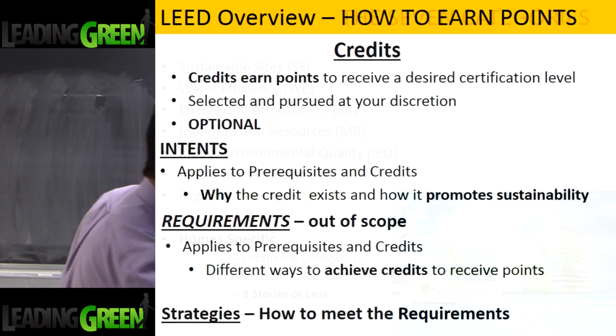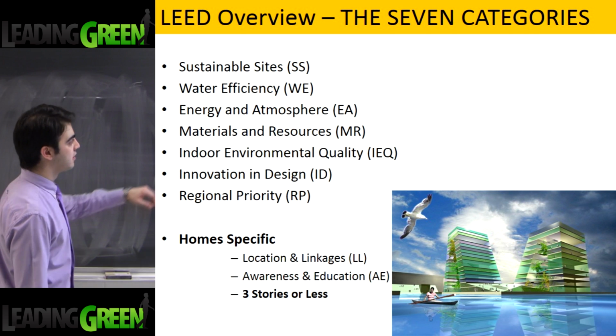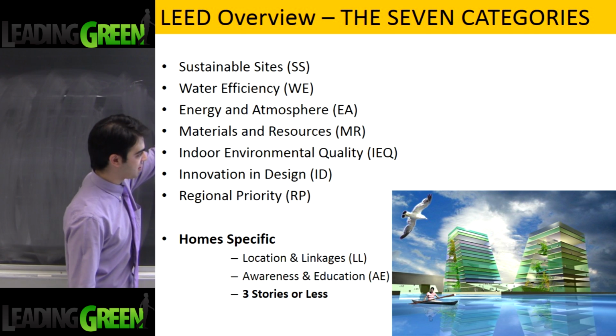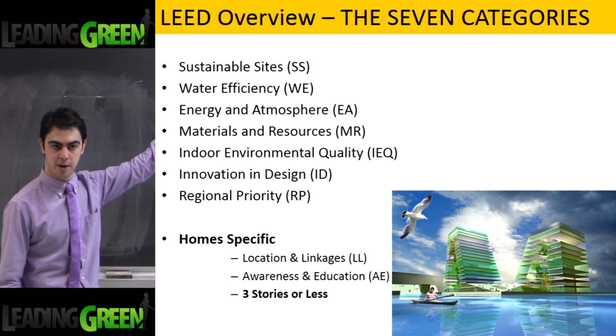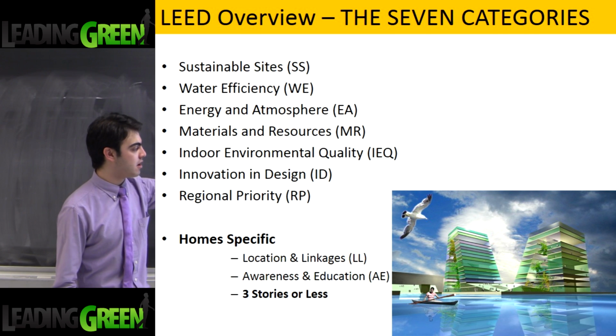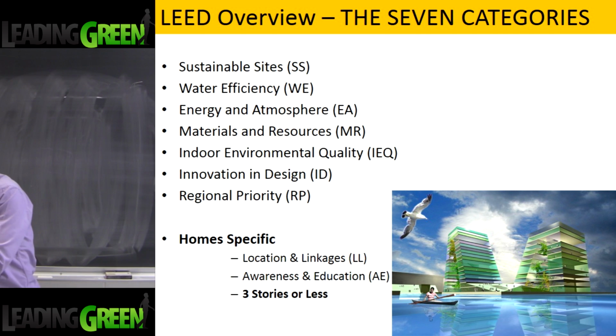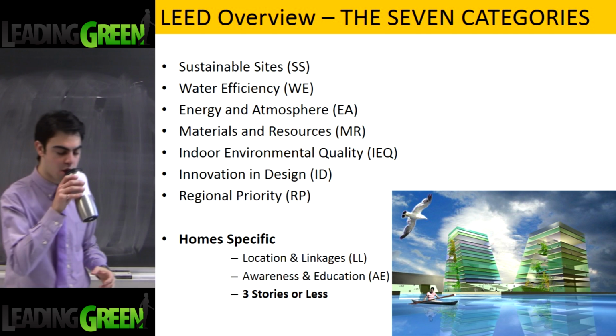So what are those categories? 5 main categories make up 100 points. Sustainable sites, water efficiency, energy and atmosphere, materials and resources, indoor environmental quality. And then these 2 are 10 more points. These are homes-specific credit categories, which may come up on your exams.